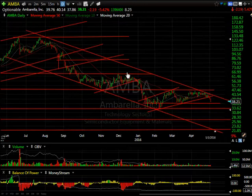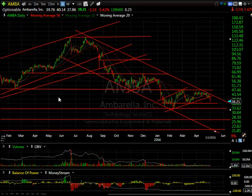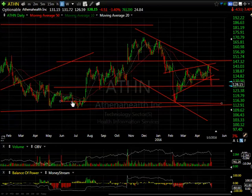Man, has that stock gotten hammered, and yet I don't see a bottom. Do you? Terrible technicals. Looks like lower levels to come. Down 2.19 or 5.5% today.